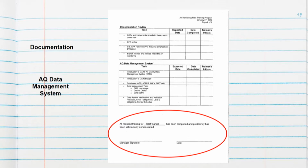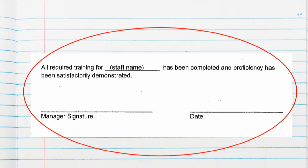And this highlighted section is an important part at the end of the checklist. So the manager verifies that the training has been completed successfully, the trainee has shown proficiency, and the trainee is ready to do the job. You may want to add the trainee's signature as an acknowledgement that they've had all of the training and agree that they are ready and willing to work independently.